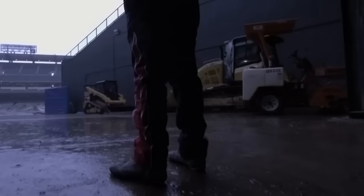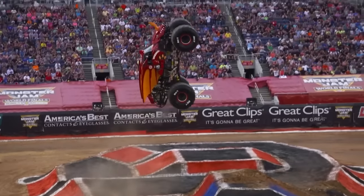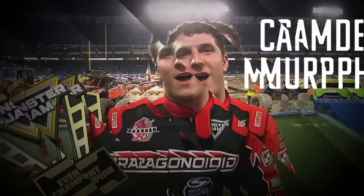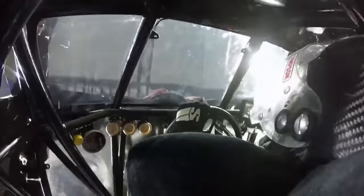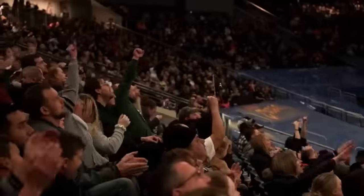And that's exactly what it looked like when driver Camden Murphy hit the high jump at the 2019 Monster Jam World Finals. One thing's for sure. Former Rookie of the Year and Rising Star Camden didn't come to play games. He came to win. He may be one of the newest drivers on the circuit, but he's quickly become a fan favorite thanks to his high-flying stunts.